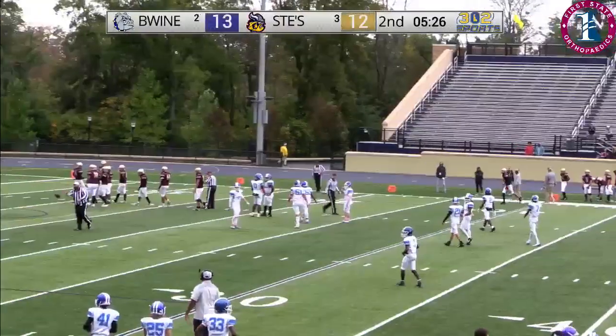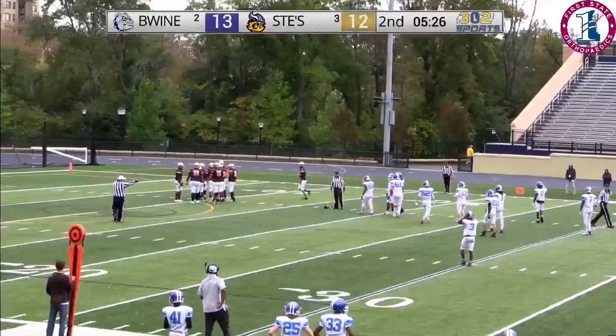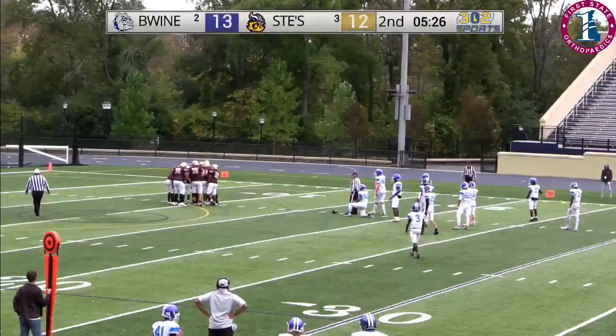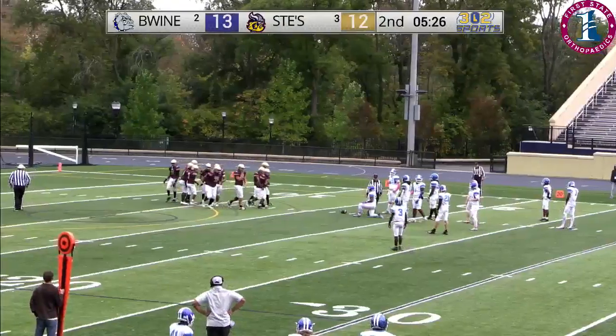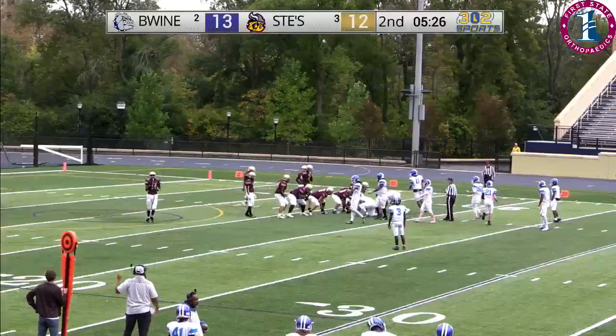So Beaupron after that drive, 2 of 7, still just the 25 yards. He had the big 25-yard pass earlier in the ball game, then a screen completion for 0 yards, and it's been a little tough trying to get that passing game back going for the Bulldogs. Andrews has completed all 3 of his passes for 61 yards and the touchdown.